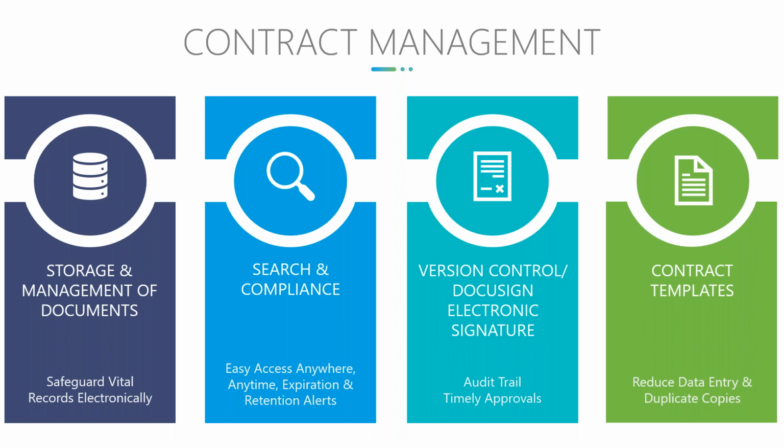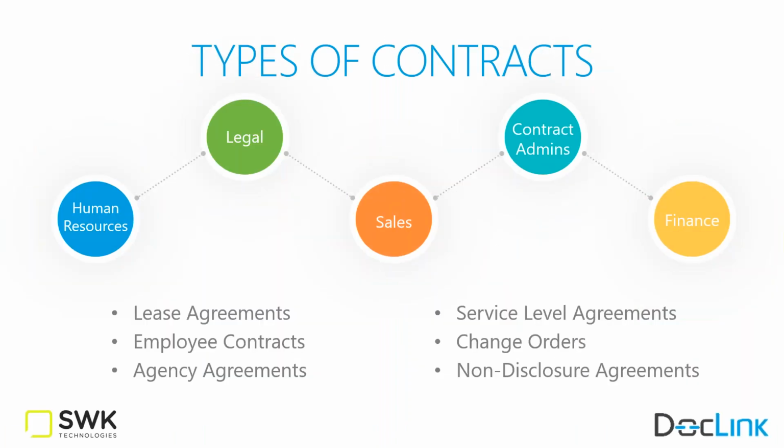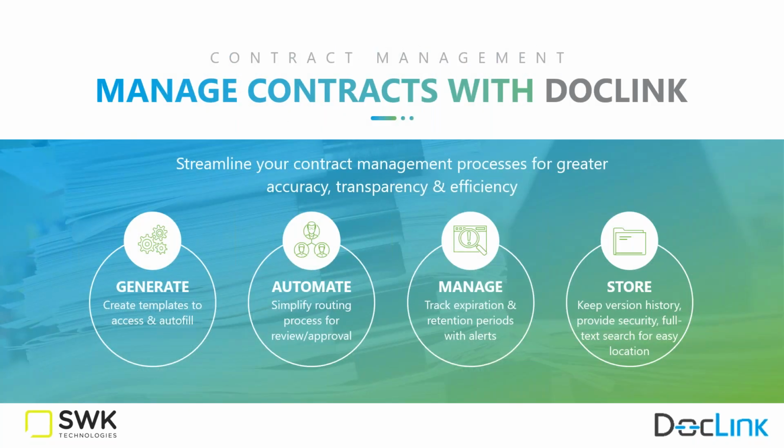There's version control and integration with DocuSign electronic signatures. So if you're trying to send documents out for electronic signatures and then bring them back to store those signed contracts in DocLink, that's another possibility. Plus you can do contract templates, which is another nice way. So think broadly. We always like to encourage you to think really broadly in terms of what kind of contracts you're talking about. It could be anything, right? And so here's a big, huge listing of all the different varieties of contracts that might come into the organization.